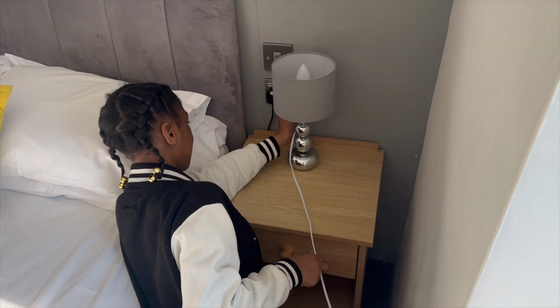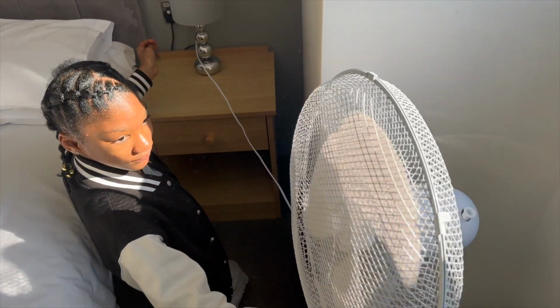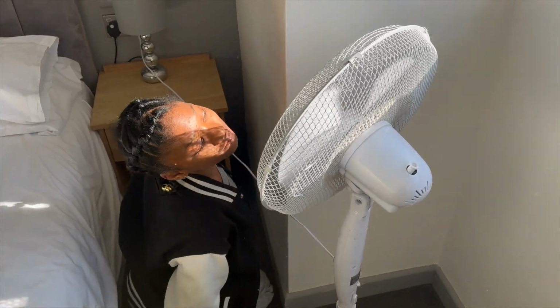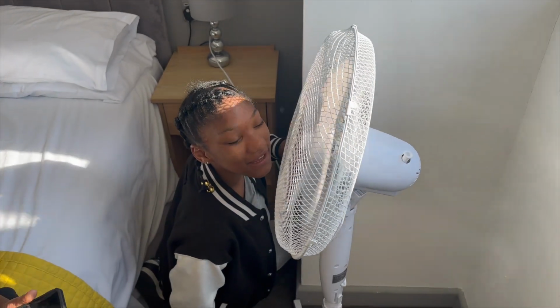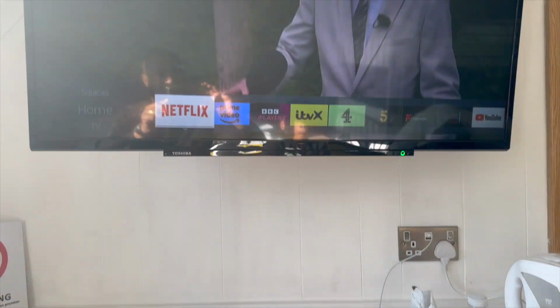My granddaughter has found the plug to make sure it's working. Yes, it's working. How's it feel, Jenaya? Malachi, how's it feel? Well, that's working, so that's a tick.